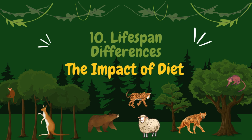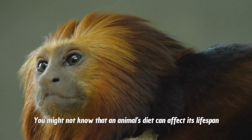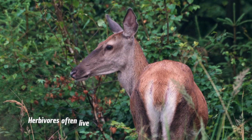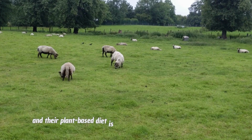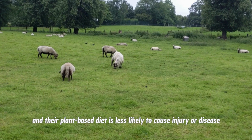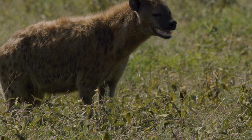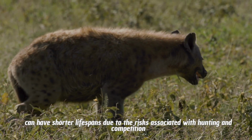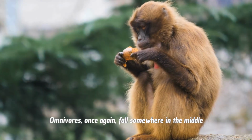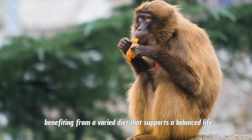Ten, lifespan differences: the impact of diet. You might not know that an animal's diet can affect its lifespan. Herbivores often live longer because they don't face the dangers of hunting, and their plant-based diet is less likely to cause injury or disease. Carnivores, despite being at the top of the food chain, can have shorter lifespans due to the risks associated with hunting and competition. Omnivores, once again, fall somewhere in the middle, benefiting from a varied diet that supports a balanced life.